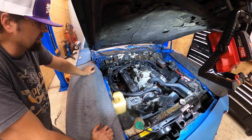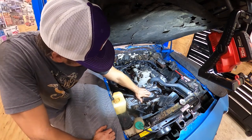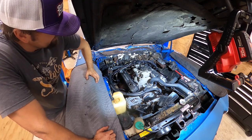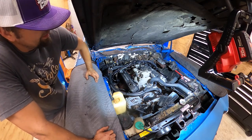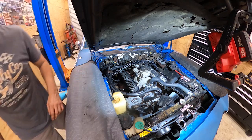And kicking around, this was an AC car. I'm kicking around removing this bracket just because it looks like an eyesore, to clean up the engine compartment a little bit. Then we'll throw it up and look underneath and see what we got going on. All right.